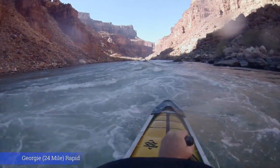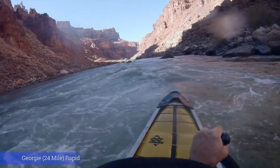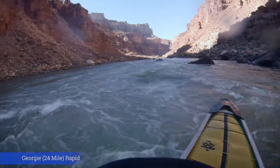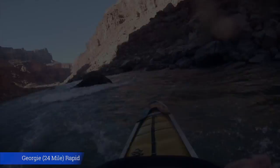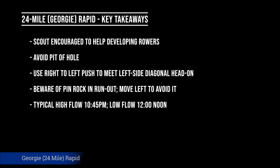As for scouting, my advice is similar to that of Badger, in that it would be a great opportunity to help evolving rowers analyze the situation, make a plan, and have a great run to develop confidence. Plus, it reduces the chances for flips or pins.